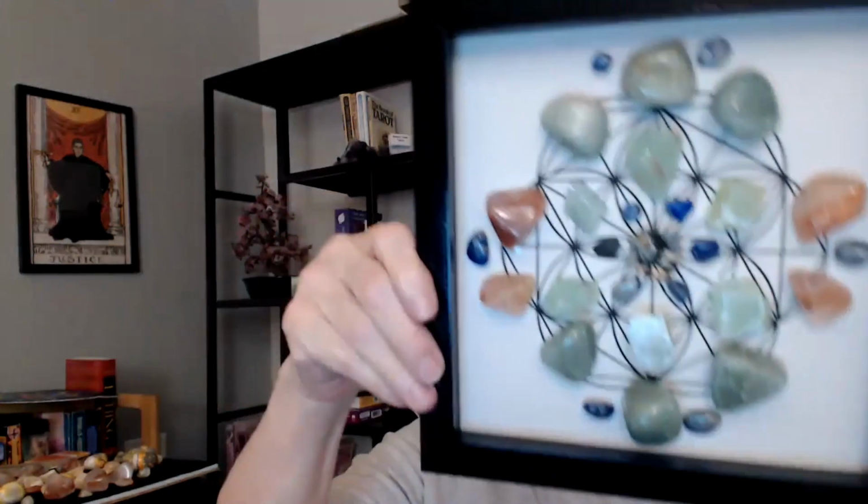With the clear center and then the blue stones emphasizing all the way out, communication throughout, dealing throughout, explaining, bringing together ideas throughout, that just seemed really, really positive. So once again, that's Alma's grid.